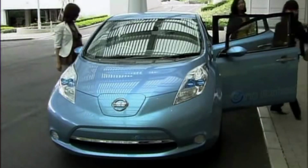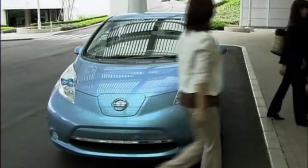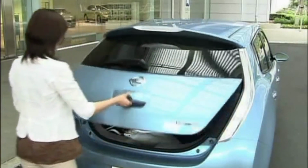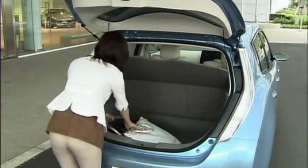And back then, when people's expectations over electric car range were far smaller than they are today, it managed an EPA-approved 73 miles of range per charge, with optional DC quick charging to refill its 24 kilowatt-hour battery pack from empty to 80% full in somewhere around 30 minutes.